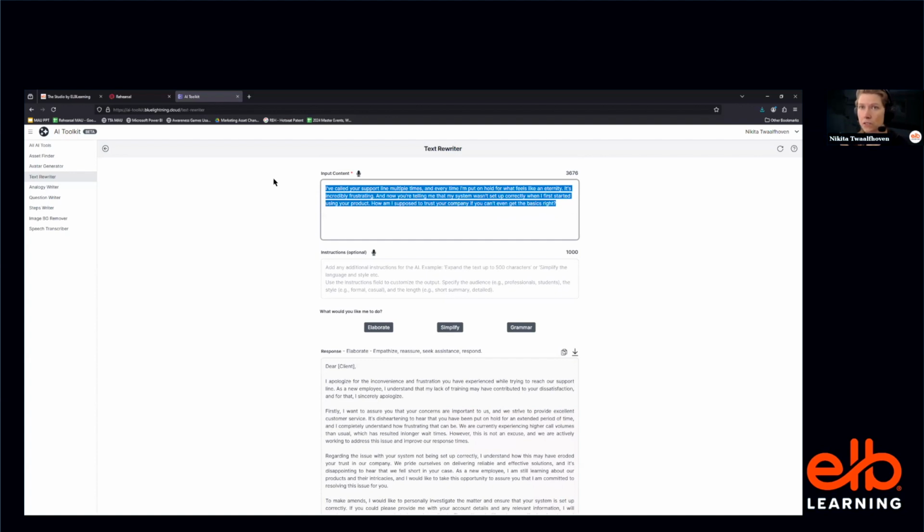It's not always going to understand with 100% certainty what it is that you're trying to get out of it. And so by being really specific and by having as much instruction as possible, you can really help guide the AI to behave in a certain way.